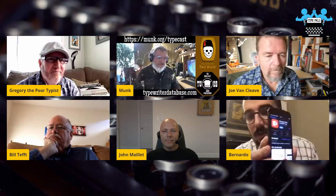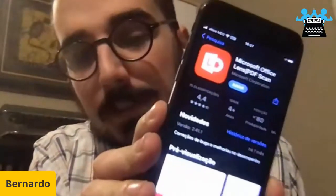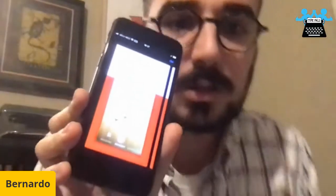I write a journal, but I like to keep a digital backup. So I've been using the Microsoft Office Lens app. The advantage of this app is it crops automatically. I can show you this. It automatically detects the edges of the paper. And you can apply a high contrast filter afterwards. Very crisp text. Nice.